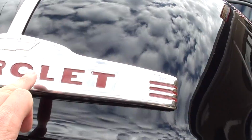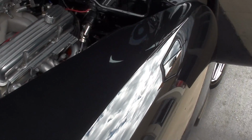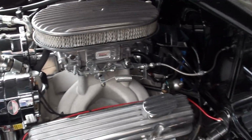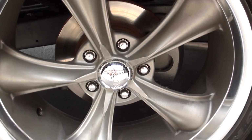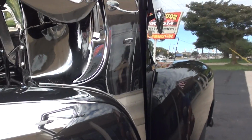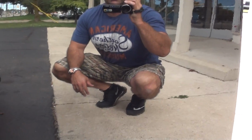Killer truck, but as you go around it, I mean, you can see this guy spent some money building this truck. Just really nicely done. Love the lines. Of course, it sits good. You can see how the wheels are kind of tucked down. It's got a great stance to it. Look at that paint. Killer truck, guys.